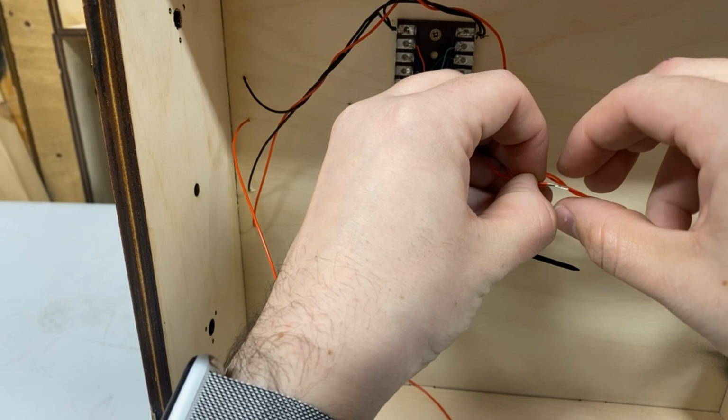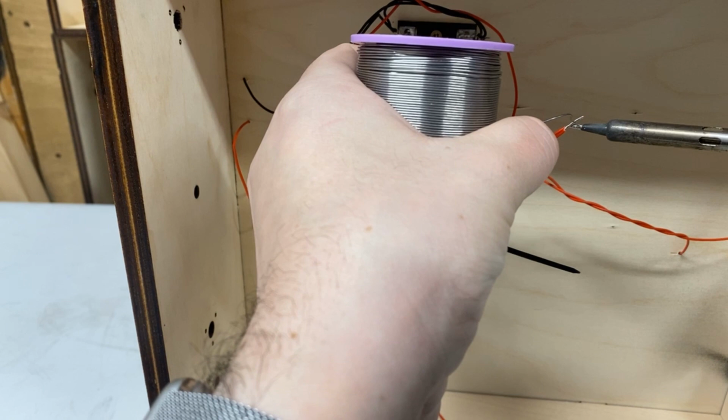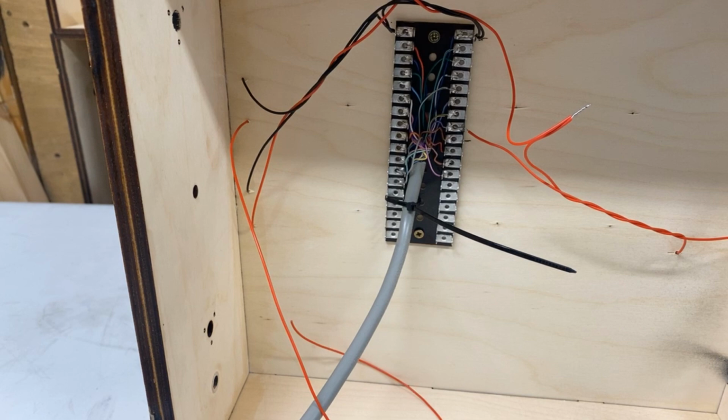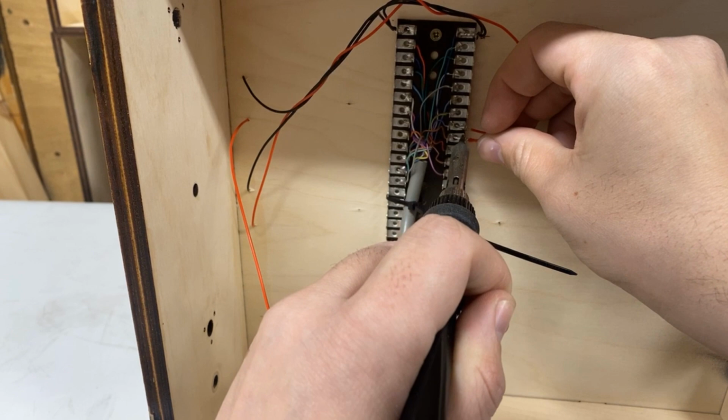Just so that you've got it all buzzed and checked. So we'll get these ones wired, so get that tinned, give a little bit of the soldering iron on now, and then heat it up, get it in, and then solder it down.